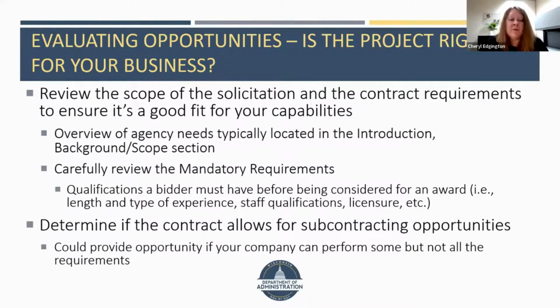And then another thing to think about is that if you're looking at the scope of the solicitation and it's broader than what you have the experience to do, look if the solicitation identifies that subcontracting would be allowed, because maybe either you could subcontract with another vendor to perform part of it, or you could be another vendor's subcontractor to perform part of it, but maybe not all of the service.